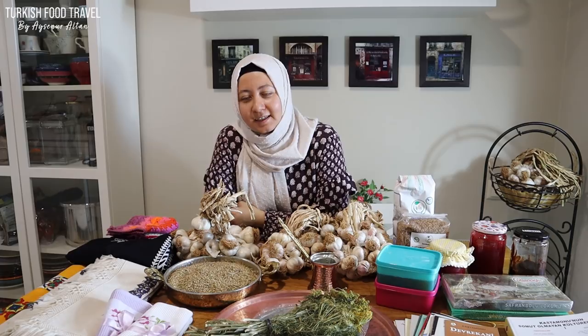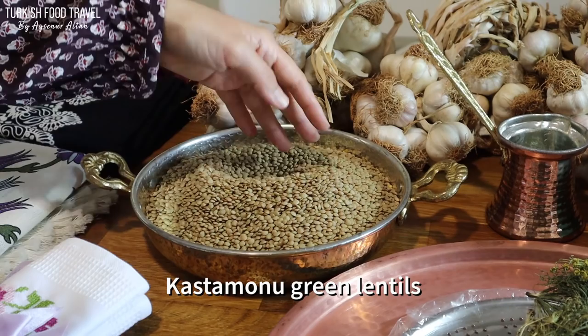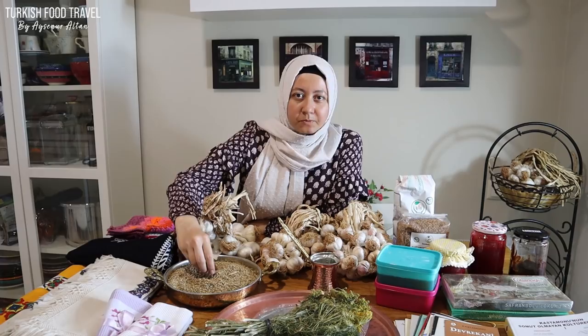So what else? I brought green lentils, which are also famous in Kastamonu. They are very small and have a more intense flavor. I'm gonna make a soup with it, and of course I'm gonna share it with you.